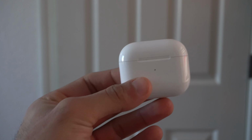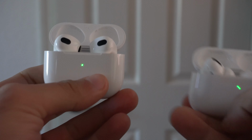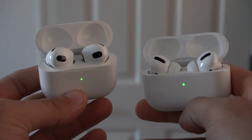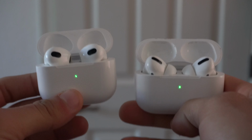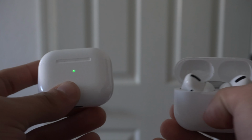Unfortunately, the AirPods 2 and the Beats don't have this locking ability. The AirPods Pro also have this. So these two AirPods, if somebody steals these and tries to pair them on their device, these are basically paperweights unless you remove them from your account.